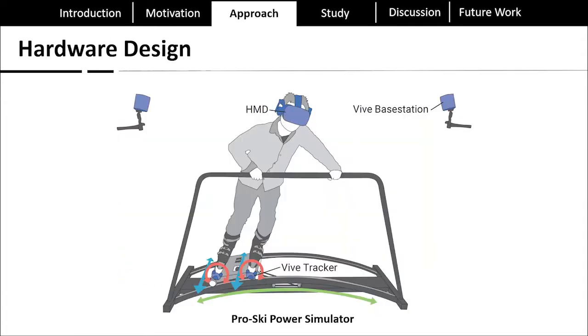This figure shows our hardware design. We used a Pro Ski Power Simulator, which is a rubber-based motion simulator that only has 3 degrees of freedom, as shown in the figure. We didn't use the motor-based simulator in this study for safety reasons, but the visualization method itself can be applied to any type of ski simulator.